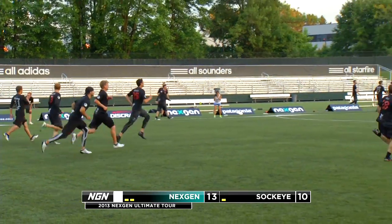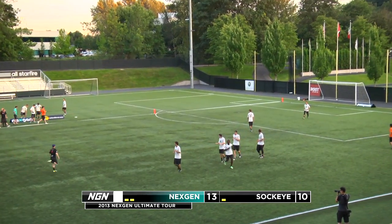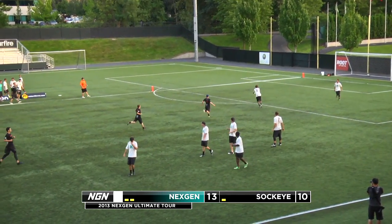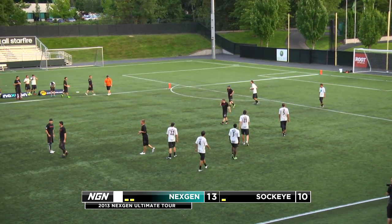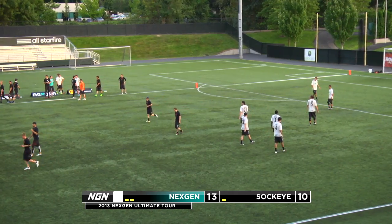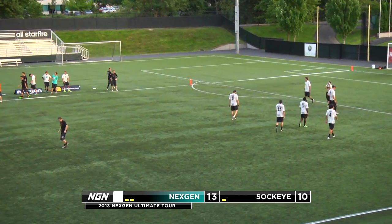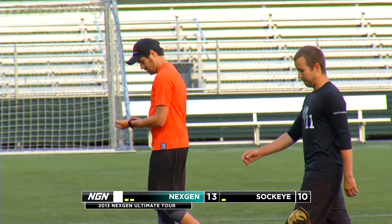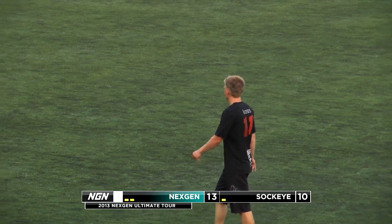And it seems that every time NexGen does try to make a play, or when Sockeye has an opportunity to force a coverage sack, NexGen just makes a play. And that's why those NexGen guys are out there. They are playmakers for their respective college and club teams, and you put 14, 15 of them together, there are going to be a lot of plays happening.